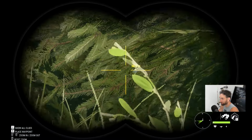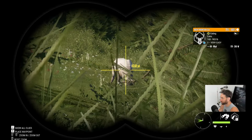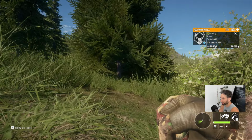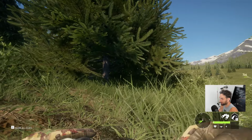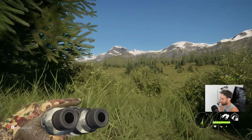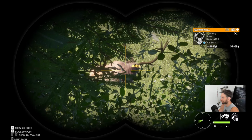Oh, there's a bull. Look at that. And that's not even the big one. He's about 60 yards away. So that means once we get here, we're gonna be within 50 for sure. Hopefully 40. But we'll see. Oh. That's not the bull that we want, but it's a good one.